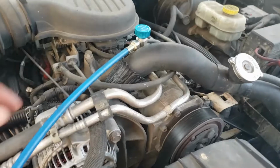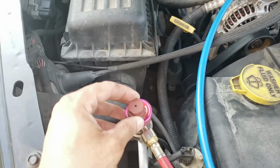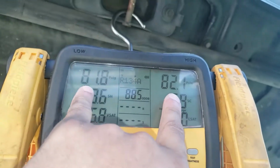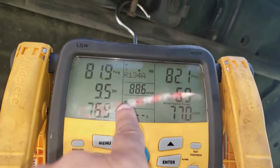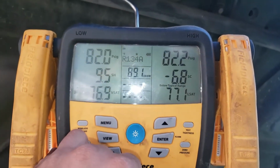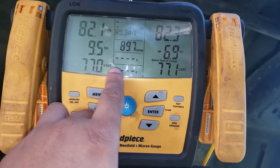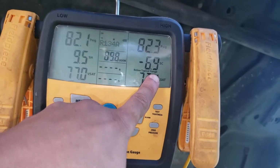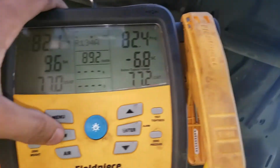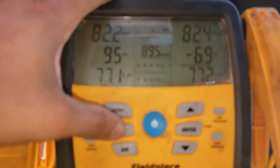Okay, so I noticed one thing right off the bat. There's no cap for the low pressure side, only for the high pressure side. The first thing we want to check is to make sure we're running about the same pressure, 81, 82 on the low side and on the high side. I got R134A selected for this refrigerant, and for the superheat, subcooling, all that, you could just negate that. And the temperatures. See, it's 89 degrees outside. I have that right there on the dry bulb.